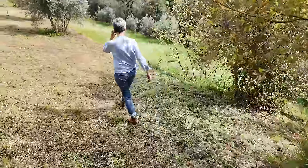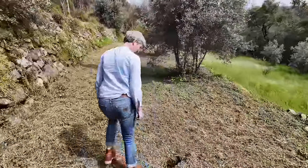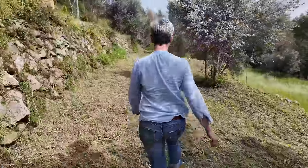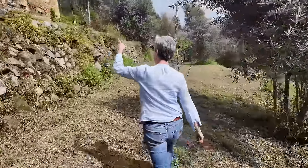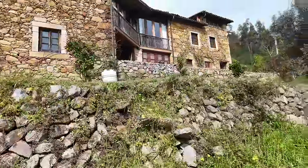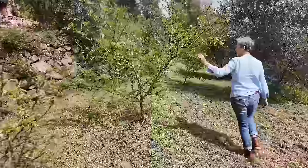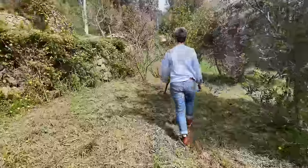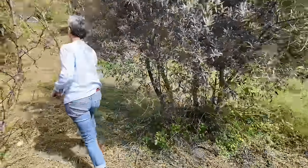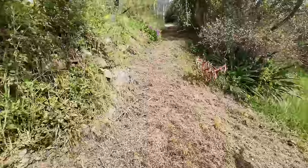Oak. They've planted some newly planted citrus trees, probably 3 years old. Peach, cherry, beautiful flag irises, Mexican lily.